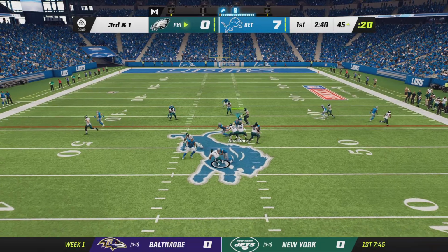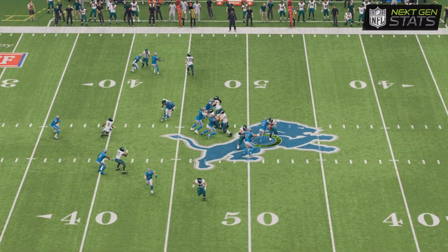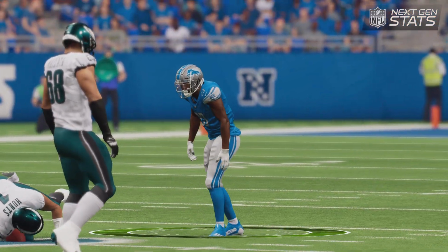Throwing is Hurts. And under the Lions' pressure, he's brought down. Mike Hughes came crashing in that time, got the sack. A CD, so often we talk about quarterbacks holding on to the ball too long. Well, we can't say that there. He had no time to do much of anything.